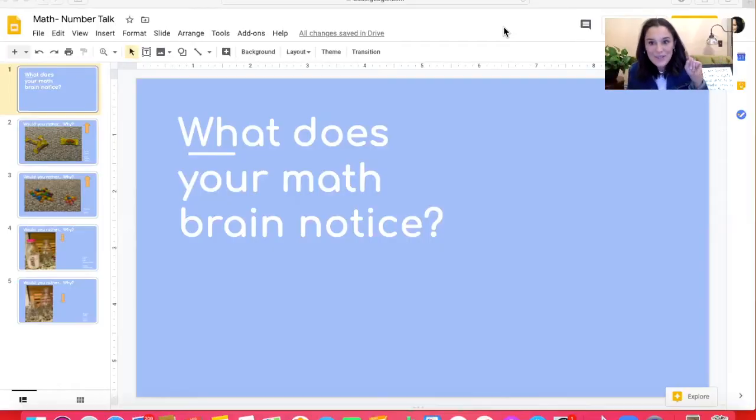Sitting up so straight and tall, I'm going to show you my screen and we're going to do our math number talk together. I want everyone to scratch their brain. The first question asks us, what does your math brain notice? That's something I'm going to be asking you when we look at these pictures, because your math brain needs to tell you what you notice so then we can compare groups. You might even see this thought bubble, and it says, I see. When I put the thought bubble on my screen, I'm going to use it to say my answer. Got it? Check. Very good.